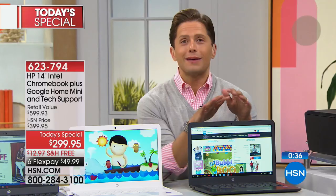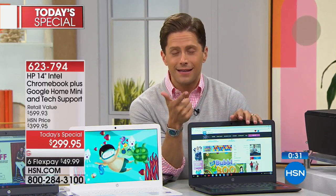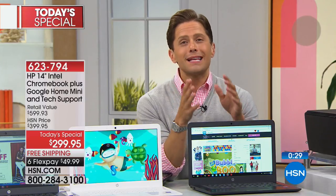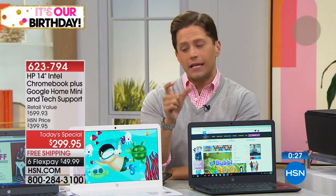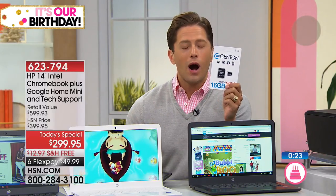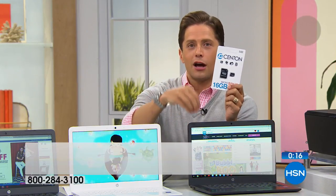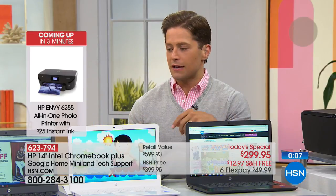You're also getting 32 gigabytes of built-in memory between the 16 gigabytes and the additional card that we're giving you, and just like an expandable tablet, that card we give you, that's 16 gigabytes, you can upgrade that card to 128 gigabytes to continue to hard store applications, documents, photos, anything you want to live permanently on here. But the cloud-based system means you never worry about losing your photos, losing your documents. If this computer got broken or stolen, you wouldn't ever worry about it.